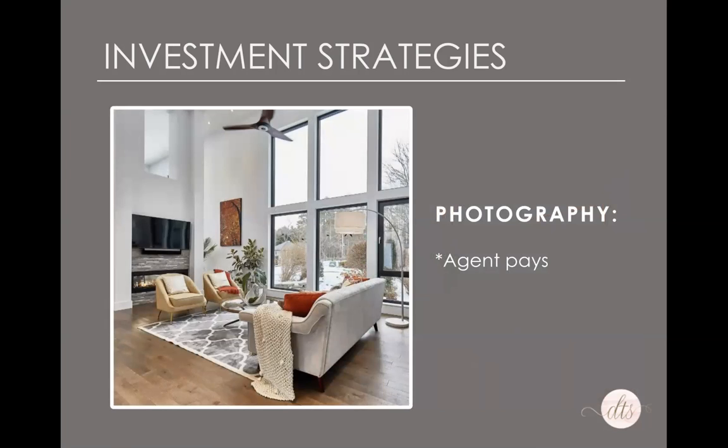And then for the photography portion, we find most of the time this is also something that the agent typically pays for, and we understand that this varies, obviously from client to client. But again, this is just going by majority of what we see.